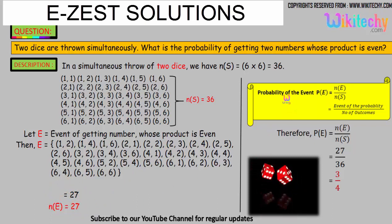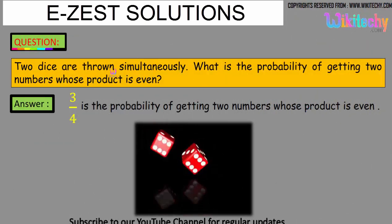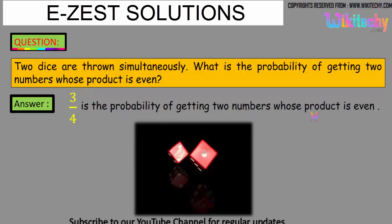So here is the formula. Probability of the event is equal to the number of favorable events divided by the number of outcomes. So 27 divided by 36, we got the answer as 3 by 4. That's the probability of the event. So the answer is 3 by 4 is the probability of getting two numbers whose product is even.